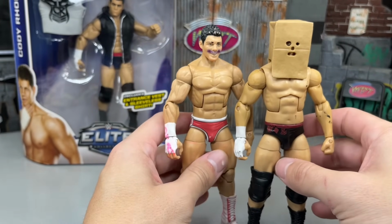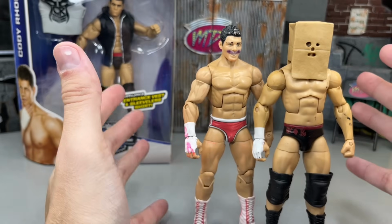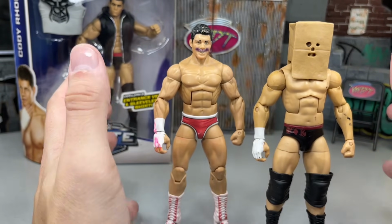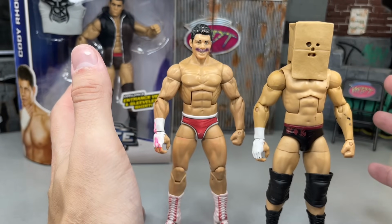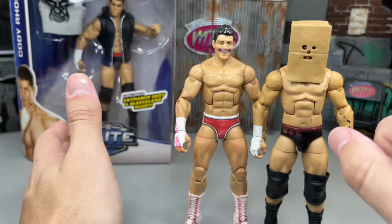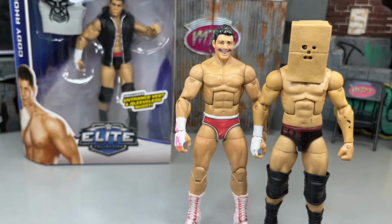These two are beat to hell, and I'm still working on acquiring the Elite 3. I want to get an actual version of this figure. I'd like to make a dashing Cody Rhodes with the mustache out of the basic. I think that's something I want to do eventually. So there's definitely Codys that we got to get in the collection, you know, give them the white icy title, stuff like this.